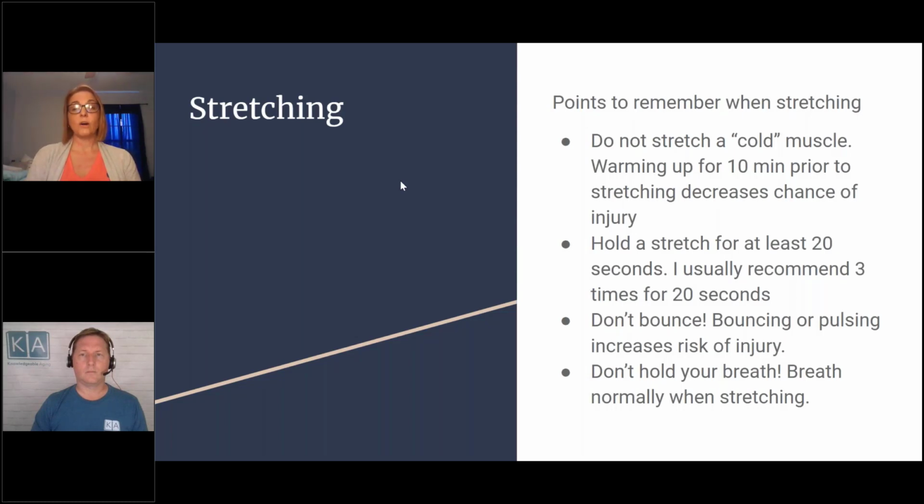When you're stretching, you need to hold those stretches for at least 20 seconds. Research shows that 60 seconds overall actually helps to change the length of the muscle. So I usually recommend 3 times for 20 seconds each. Get your total of 60 seconds. Don't bounce. If you see people bounce, stretching their hamstrings, that bouncing or pulsing actually can increase your risk of injury because it signals something in the muscle that causes it to have a quick contraction. So you want to hold a nice static stretch.